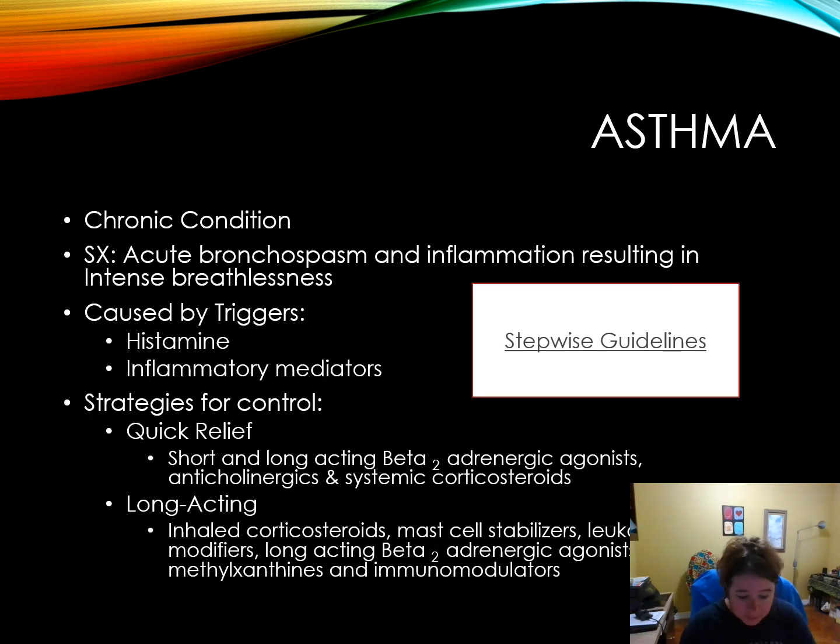Asthma. Asthma is considered a chronic condition. It has bronchospasms and inflammation and swelling in the lungs that leads to breathlessness. Most of the time this is actually caused by a trigger, by something in the environment that this person gets in contact with that will set off their inflammation cascade. We have a couple different strategies for control. We have quick release strategies and we have long acting strategies.